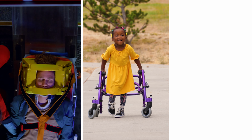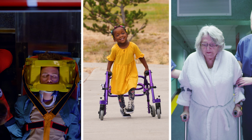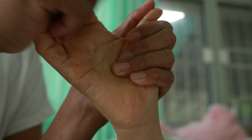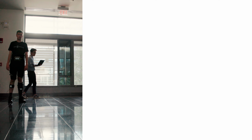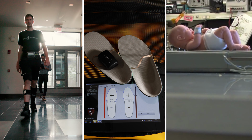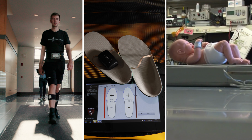Injuries, diseases, and aging can reduce mobility and severely inhibit a person's ability to perform everyday tasks. The primary treatment for mobility problems is physical therapy, but it often does not result in a full recovery. The Wyss Institute has tackled this problem from multiple angles to help patients regain their independence and quality of life.